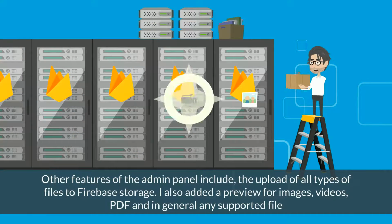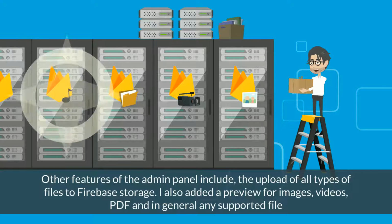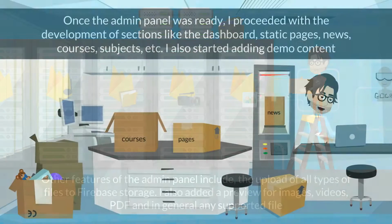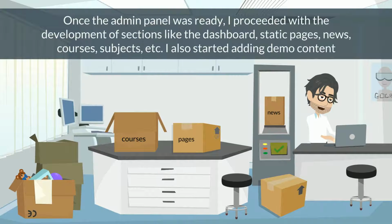Other features of the admin panel include the upload of all types of files to Firebase storage. I also added a preview for images, videos, PDF and in general any supported file. Once the admin panel was ready, I proceeded with the development of sections like the dashboard, static pages, news, courses, subjects, etc. I also started adding demo content.